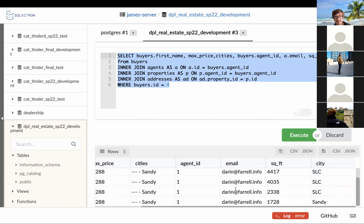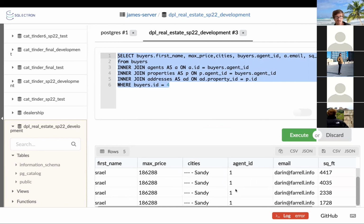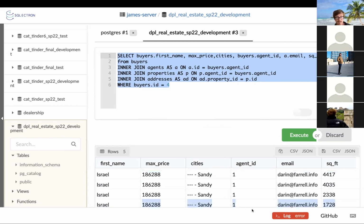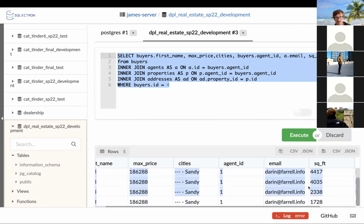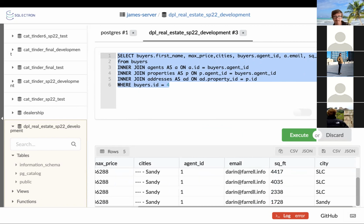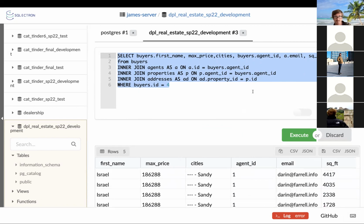So right, you kind of see where we're trying to get at. So this should be the one property that we should return. Or wait, actually I need the price of the property. Let's grab that. So let's just grab the price.